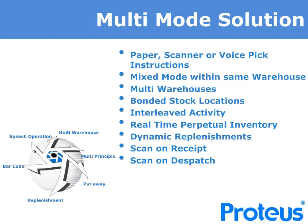For those of you who need it, there is the ability to operate with bonded stock locations within the same main warehouse, and no need to set up a separate bonded warehouse unless this is an operational or a business necessity. Many other functions within the system are also optional and can be activated by you.